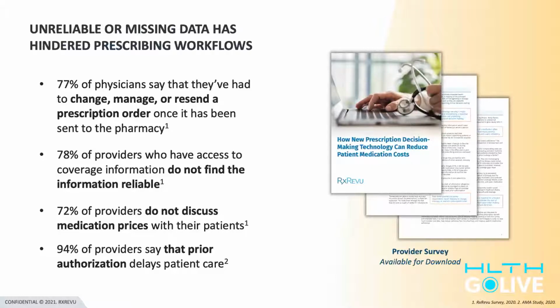Yeah, absolutely. And then Sarah, how do you think about this and the interplay between provider and patient? And to Jim's point, that second to last bullet here around the discussion with patients, how are you guys thinking about that?